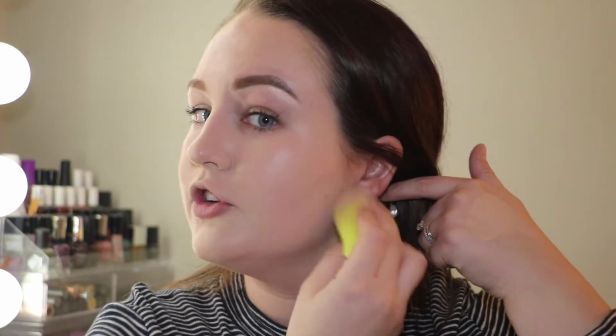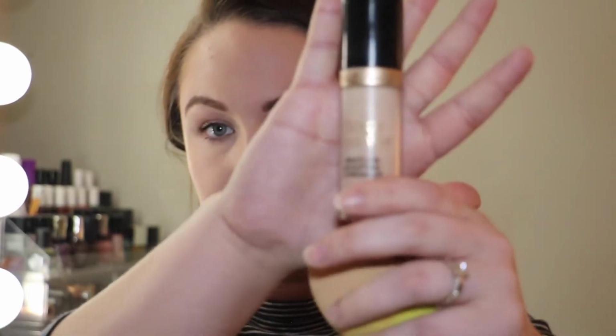Always make sure you pull it down your neck. Even if the foundation matches you really well, just go ahead and pull the excess down your neck just to be sure you don't have a line. Sometimes foundations can oxidize a little bit and your face will look a little bit different than your neck, and you don't want that.